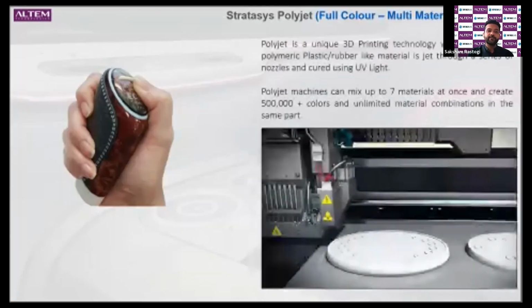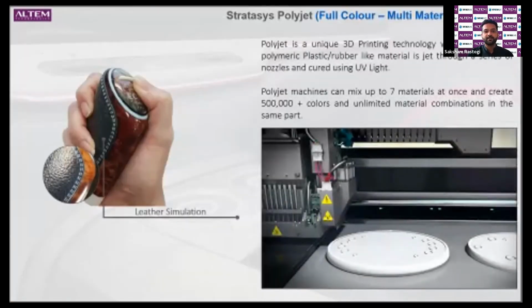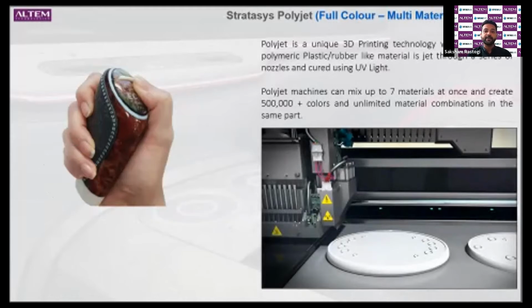The second technology that we have is PolyJet technology, which is a multi-material 3D printing technology. In this technology, we can mix up to 7 materials at once, and we can create more than 5 lakh colors. We also mix different combinations of the materials to produce good engineering parts. So this is how the technology works.